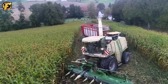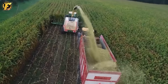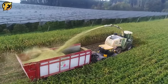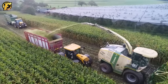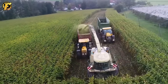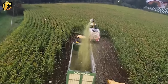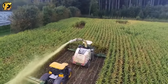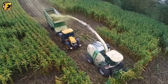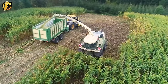The Big X 1100 Corn Silage Harvester has proven to be effective in harvesting corn silage. Equipped with a powerful 12-row corn cutting head, the Big X 1100, operated by experienced professionals, ensures safe and efficient harvesting. Support from JCB equipment not only ensures smooth machine operation, but also improves overall work efficiency. With this combination, the animal feed harvesting process not only saves labor, but is also highly efficient and convenient, helping farmers complete their tasks smoothly and effectively.